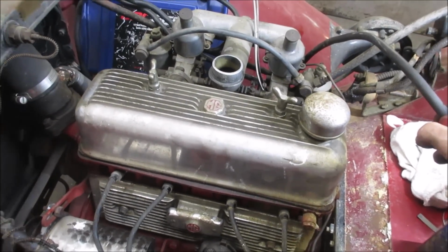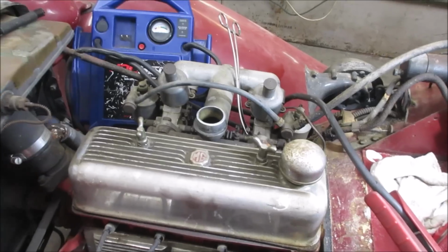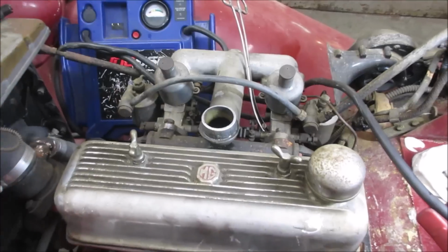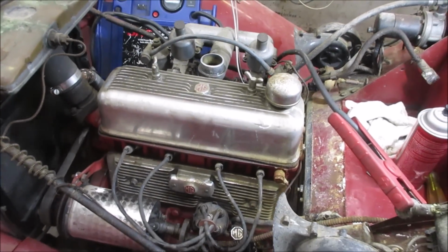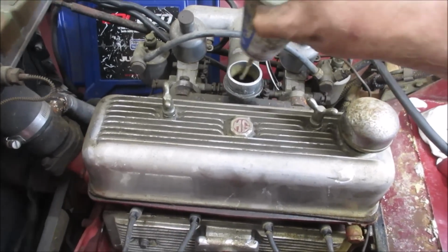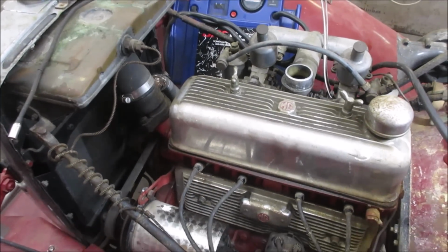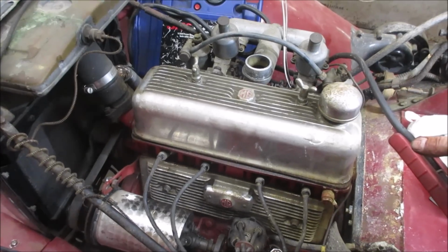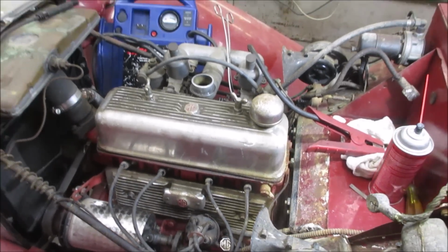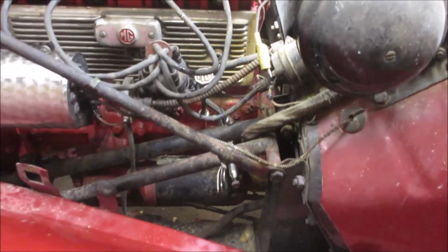I think it gave a kick. Oh, it's going right through it. Come on. It wants to. All right, give it a rest. Let's go check and make sure we're not pissing any more oil out. I think we're okay down there.